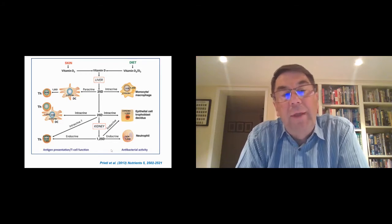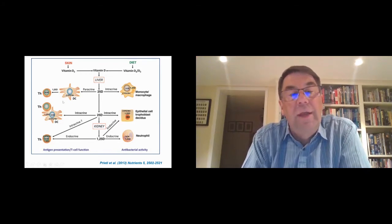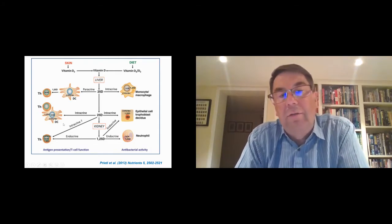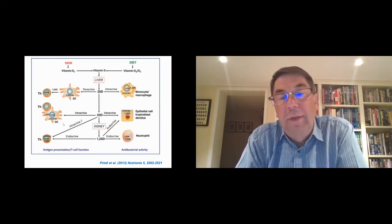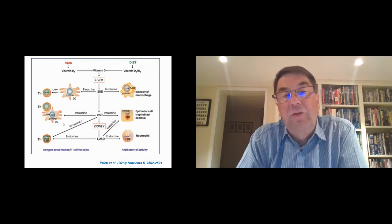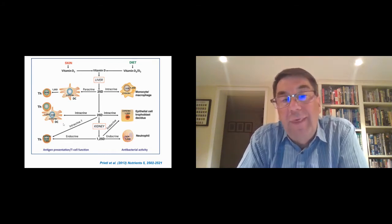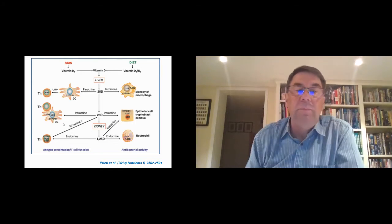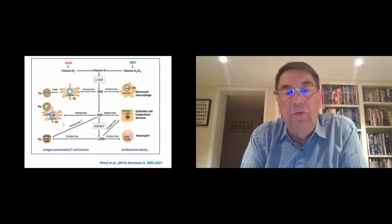The other interesting thing is that many cells of the immune system, including dendritic cells on the left-hand side and macrophages, are actually able to produce the active form of vitamin D. So usually we think of the kidney as being the site where the active form of vitamin D is produced, but in fact the immune system can produce its own active vitamin D. And that tells us, I think, that vitamin D is probably pretty important in the immune system. Vitamin D supports the function of many different immune cell types.